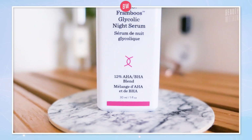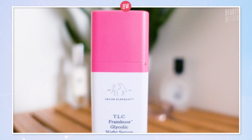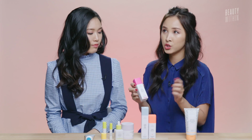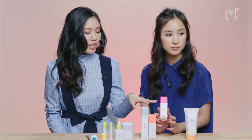So in the glycolic night serum, there is an AHA and BHA blend, including glycolic, lactic, tartaric, citric, and salicylic acid, blended with raspberry extract. You use it after your toner as a serum and then before moisturizer. And if AHA and BHAs don't make any sense to you, there is an exfoliating beginner's guide up there that we made that you guys should totally check out.